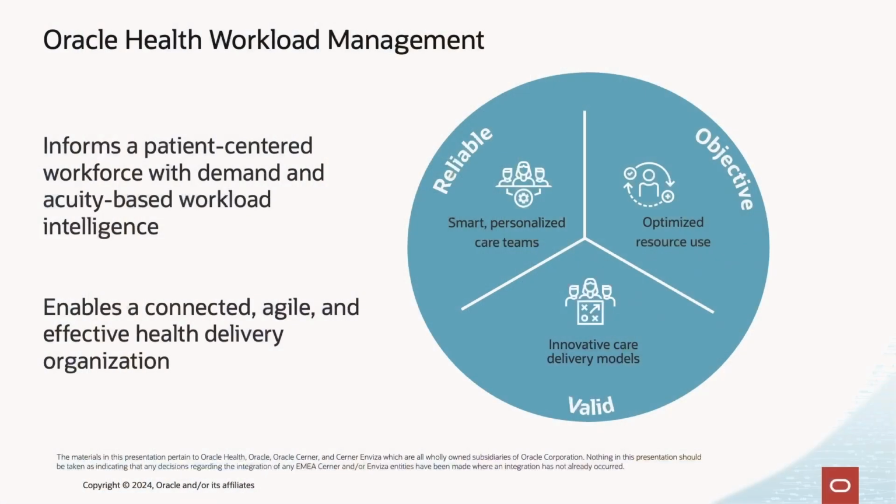With Oracle Health Workload Management, we take a patient-centric approach to gathering data and delivering that in an important way. We take into account the actual needs of the patients, individualized for them, and look at the staff that you have scheduled to make sure the needs are being met. Providing a rolling 36-hour view of anticipated staffing needs to compare against the staff that are actually scheduled allows you as a health system leader to be much more proactive in how you look at your staffing as opposed to reactive. By monitoring patients' acuity progression, you're able to make sure patients are in their appropriate venue of care.